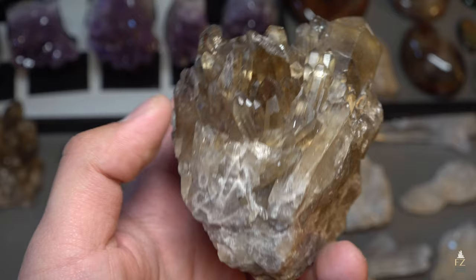Look at this. Beautiful. Natural color. Natural smoky citrine. Beautiful cluster. These are big clusters, by the way. Cool stuff, huh? And then over here, now this is cool.